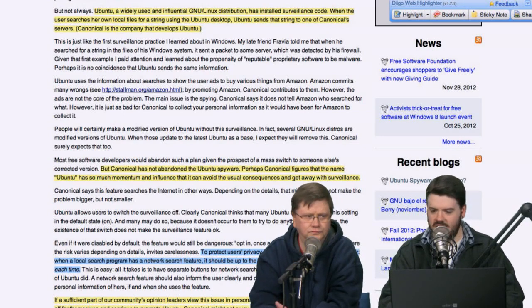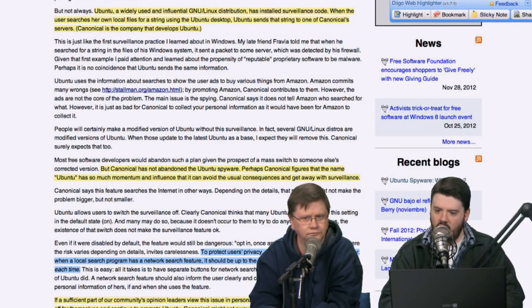I don't know of any other operating system, let alone Linux distribution on the planet, that sends all of your keystrokes in the launcher to a remote system. Now, things like on Android, the Google integrated search that I have here on my Nexus, when I type into that, those characters are sent off to Google. Or like in Chrome, when I type in the awesome bar, whatever they call it, those characters are sent off to Google. But in the actual operating system, there's nothing like that. And I think Canonical is one of the first to ever implement something like this.